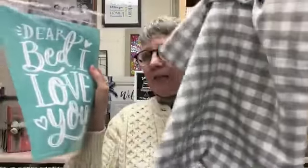We're going to make a fun little pillow for my daughter's bed. We're going to use the Dear Bed, I Love You transfer. So we're going to put this on this really adorable little pillow for her room. And it's not going to take a ton of time.